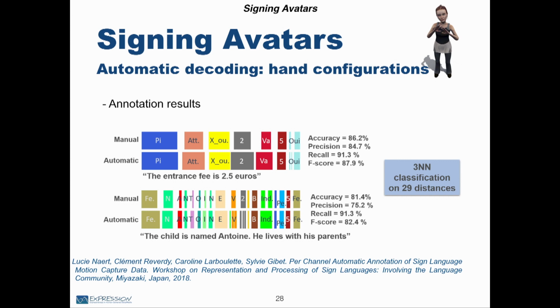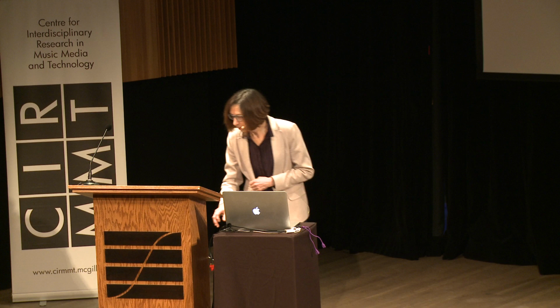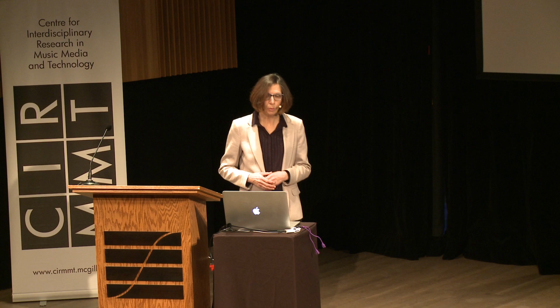So in the second process, the phrase which is signed is, the child is named Antoine, and Antoine is completely spelled. He lives with his parents. And we annotate, we segment only the hand configuration. We can do the same with other channels. I don't think I have time to speak about facial expressions, so I will go towards the encoding system.